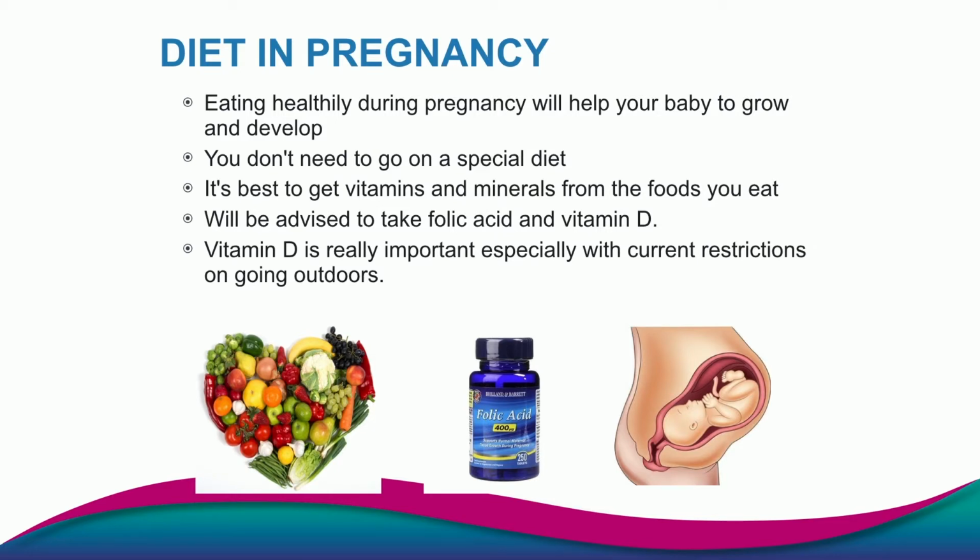Diet in pregnancy is also very important, and you will be given information regarding your diet at your booking appointment. Your midwife will give you information on foods to eat and avoid, and also vitamins that you should be taking during your pregnancy. There is no special diet for pregnant women, and it's best to get lots of vitamins and minerals from the foods that you eat. You will be advised to take folic acid and vitamin D during your pregnancy. And vitamin D is especially important with the current restrictions on going outdoors.